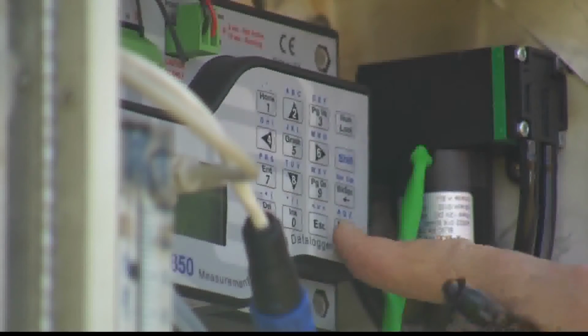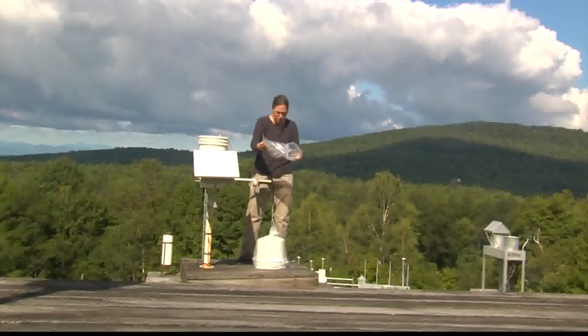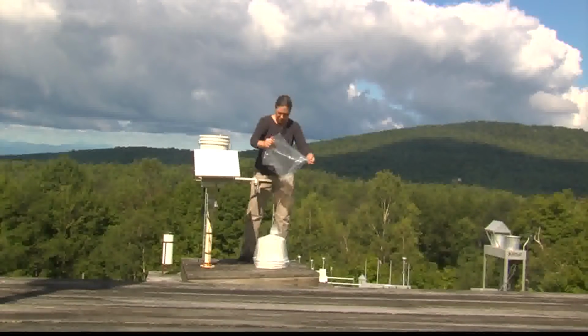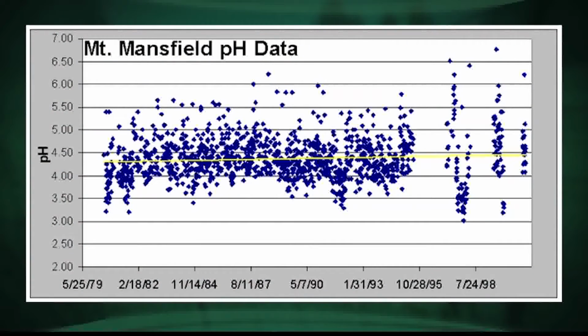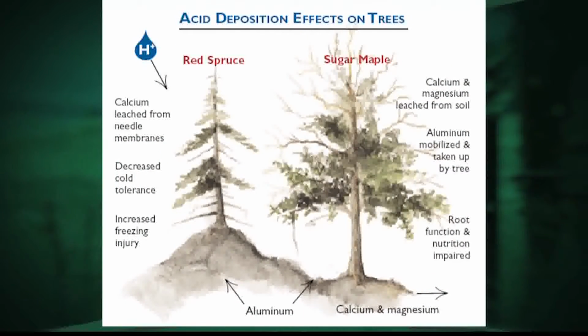So those deposition and concentration measurements are what scientists look at to see if there's going to be some impact on aquatic water bodies or vegetation or whatever. Pendleton has seen positive changes over the years, such as vast improvements in acid rain after federal legislation in the 1980s. The pH of rain back then was in the low 4s, sometimes high 3s, which is really acid, and now it's in the 5s.